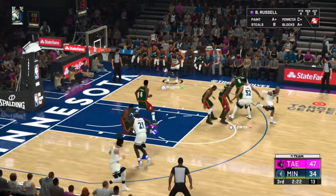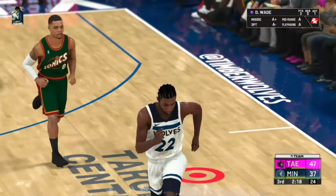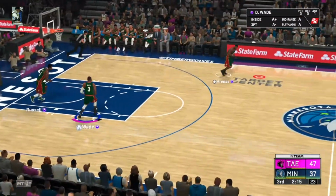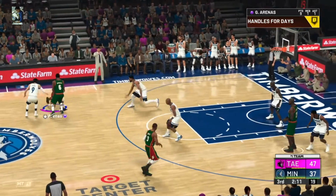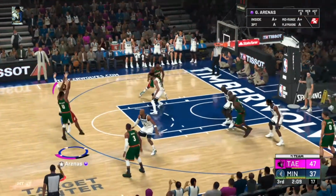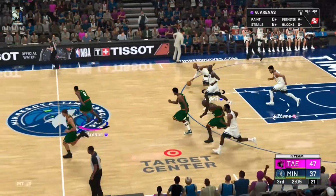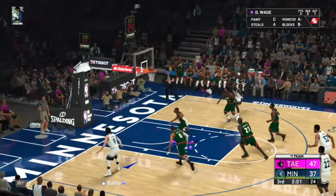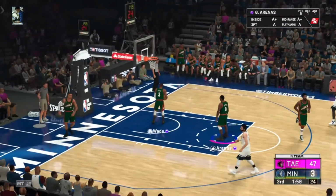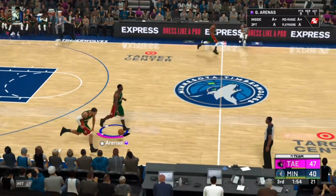Towns is doubled. And a wide open look here for Wiggins. Good, and as this goes to Towns. Wiggins has got himself going with the triple, his first basket of the game. On deep, Arenas. Minnesota with the rebound. Towns has got his 4th rebound with that last one here tonight. Here's Rubio. And with that one, the lead is trimmed to single digits. Rubio's got 5 points now this quarter.